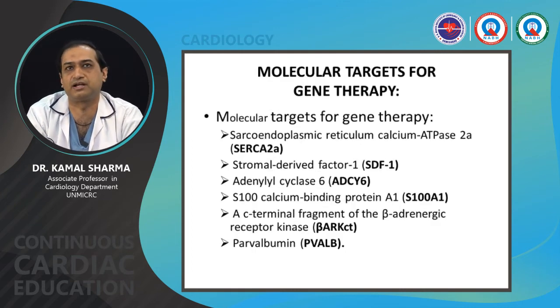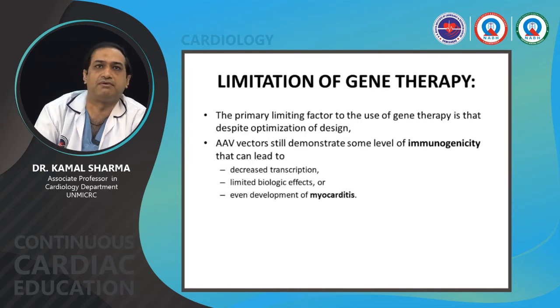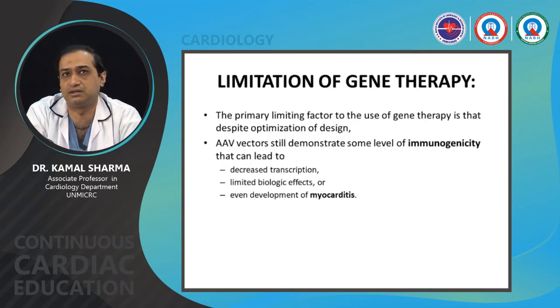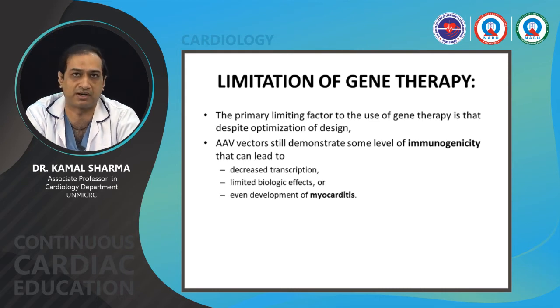The molecular targets for gene therapy have also been SERCA2A, SDF1, ADCY6, S100A1, the C-terminal fragment of beta-adrenergic receptor kinase, and parvalbumin. The limitation of gene therapy, however, is that despite optimizing the design, the vector still demonstrates some immunogenicity, and this can lead to decreased transcription, limited biologic effect, and development of myocarditis.